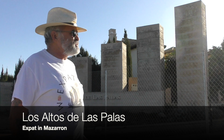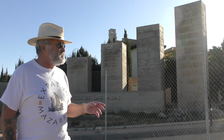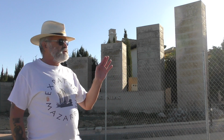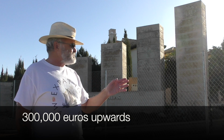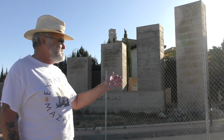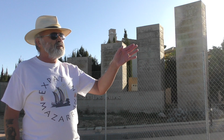Now this place was started in 2008. They started actually building in 2009. The only problem with these properties, they were a bit overpriced. They started from 30,000 upwards. Now the most unique thing about this place, one, it's got a security guard on site.